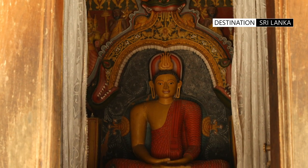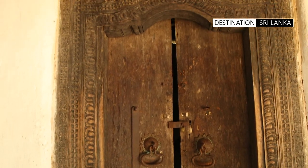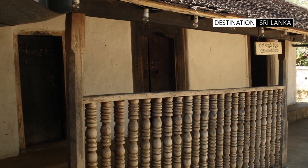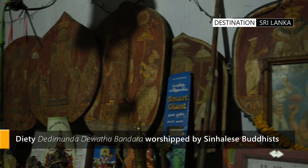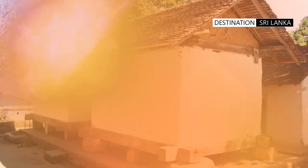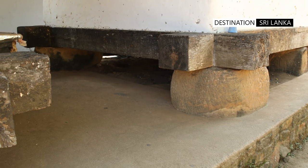The temple has a Buddha image housed to the right of the shrine with three doors, one having a beautifully carved ornate frame. This section is called the Vadasitina Maligava, or Sanctum. Onto the left of the shrine is another image house, also known as the Bandara Devale. This shrine has artifacts depicting gods who protect the various villages. Lastly, there is an ancient granary where paddy was stored. This building is a raised structure and built on stone bases.